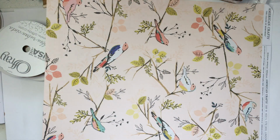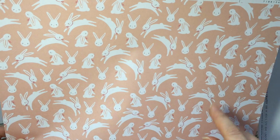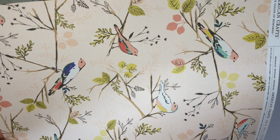Bunnies for Easter, to finish off my Easter crafting. They're adorable, aren't they? I think they're meant for American Crafts again, meant for little children, but they'll be very cute for Easter. And some birdies. So we like birdies. Birdies are sweet and cute. So there we go on that one.